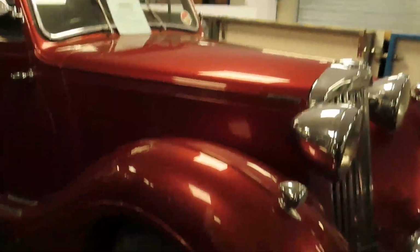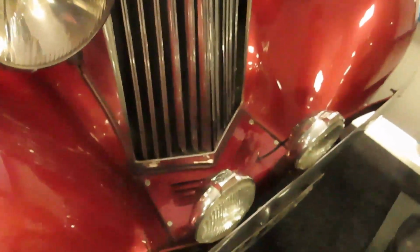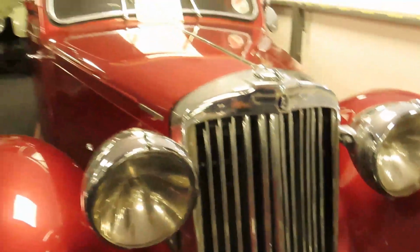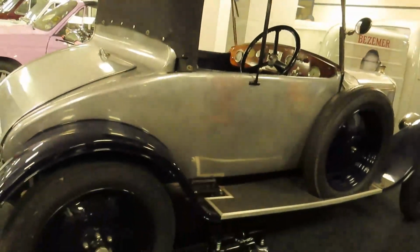What a beauty that is. I like the little louvers on the front, just below the radiator there. That looks quite sort of Riley-esque, doesn't it? Love the look of that. Austin 7 Ruby and a Morris 8 over there. Here is a lovely pre-war car.